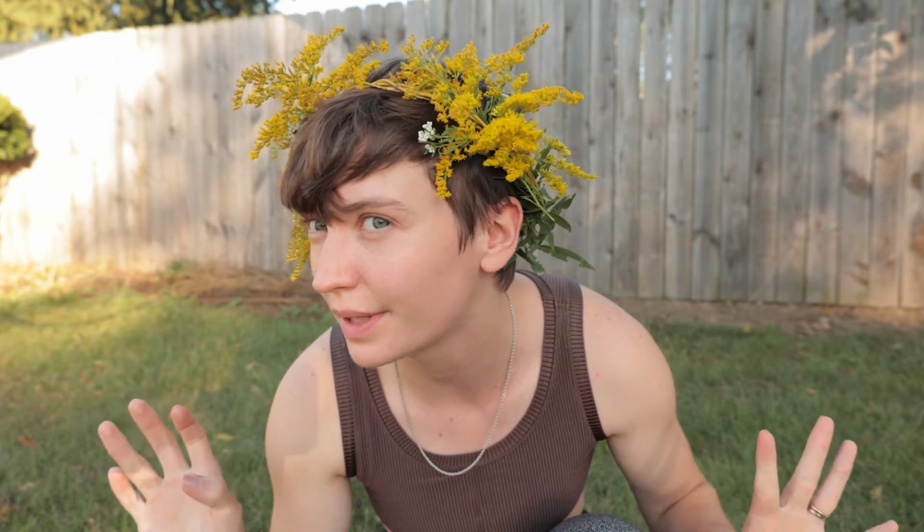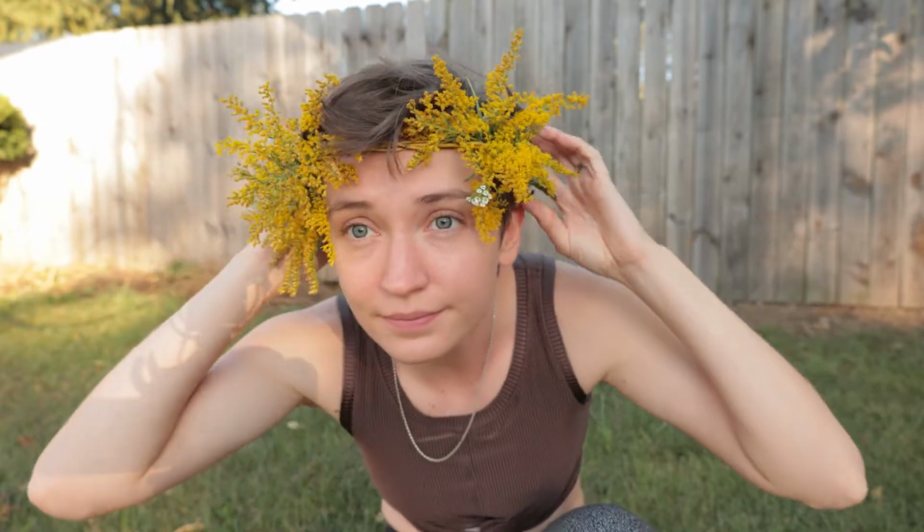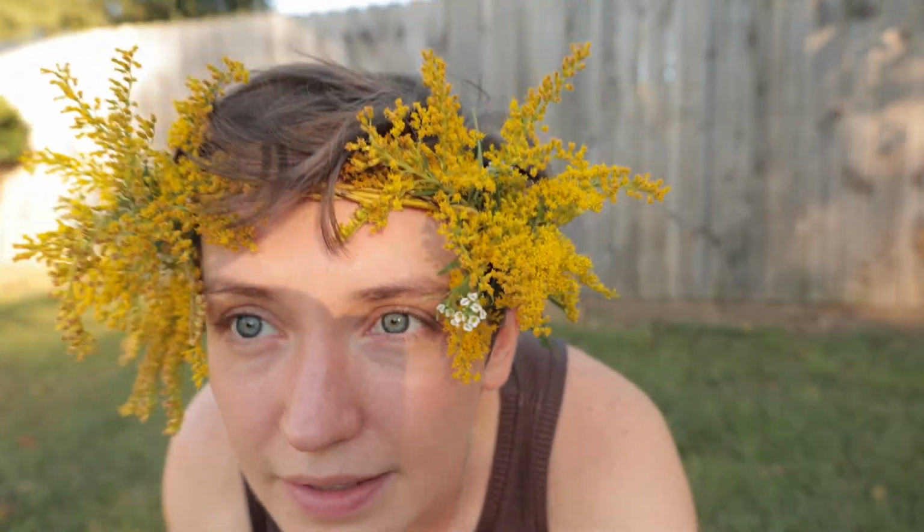What do we think? It's a little bit wild, but I think that's good for a flower crown. I don't know if I should do something different with my bangs. I'll try to swoop them back, maybe. Looks kind of cute. A little more ethereal, maybe? Hard to tell. Got a glare in my eyes. It might look silly, can't tell.